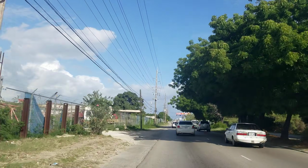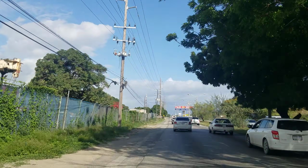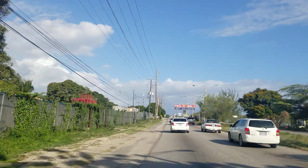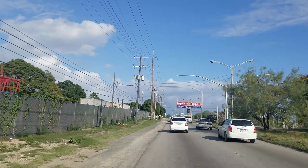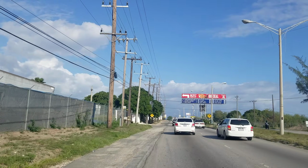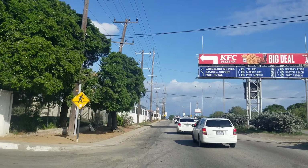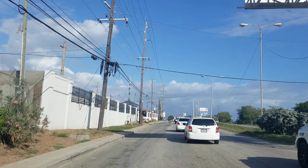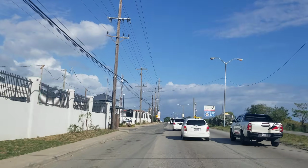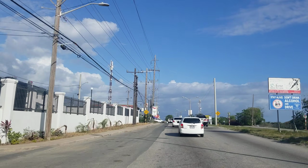And this is a very large community, Harbour View. Hundreds of homes. Now, back in the day, they had a drive-in in Harbour View called the Harbour View Drive-In, and it was very popular. So persons would drive all this way just to go to the drive-in. On the left is some new apartments being built.